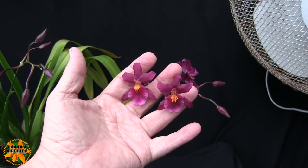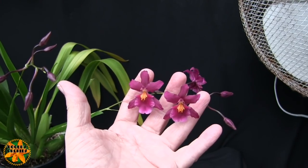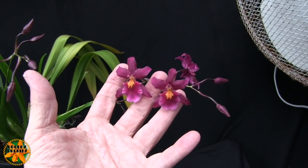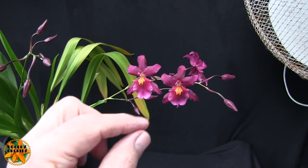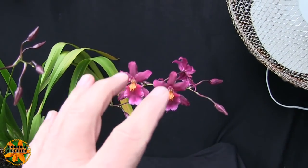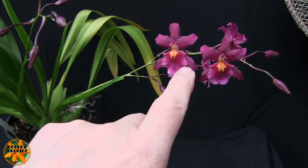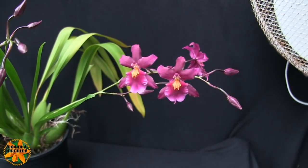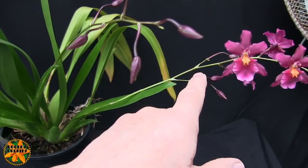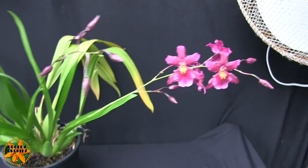So Tahitian Dancer blooms, given the Sotoanum background, are quite large. They're very fragrant and they're a gorgeous deep colour. Again, the camera will lighten it slightly, but they are a deep burgundy, red purple sort of colour with a delicate pink lilac-y type tinge around the edge of the lip. Okay, and they can produce branching spikes on a good plant.